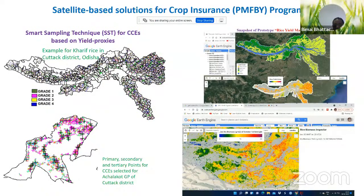There are several other cloud computation tools through Amazon Web Service and different others. Even IBM is also coming up. So this way, I think we can reduce the processing time, and we can come up with more focused applications based on the needs of the society and the farmers. So this is one application on the Google Earth Engine for the rice mapping.